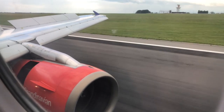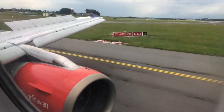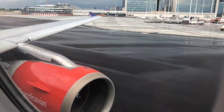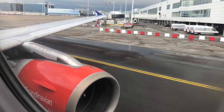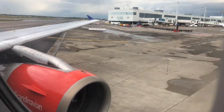For my personal experience on board Scandinavian Airlines in Premium Economy, I would definitely give it a 5 out of 5 stars. The crew was very attentive, the food was delicious, and the seat was very comfortable. This is the best Premium Economy ticket that I've ever had. When Scandinavian says Premium Economy, they really do put the emphasis on premium. In short, it was well worth the extra money spent, which brings me to the cost of this ticket.